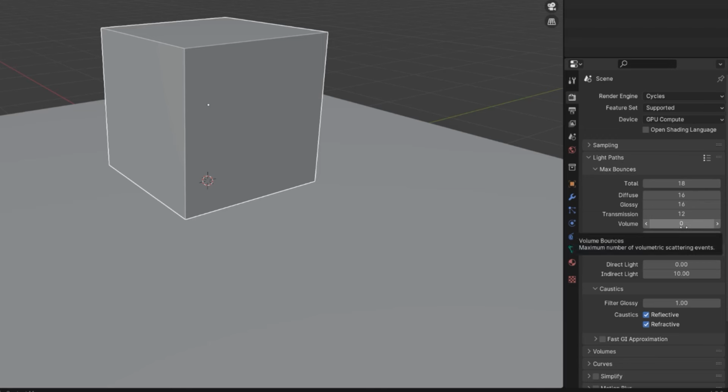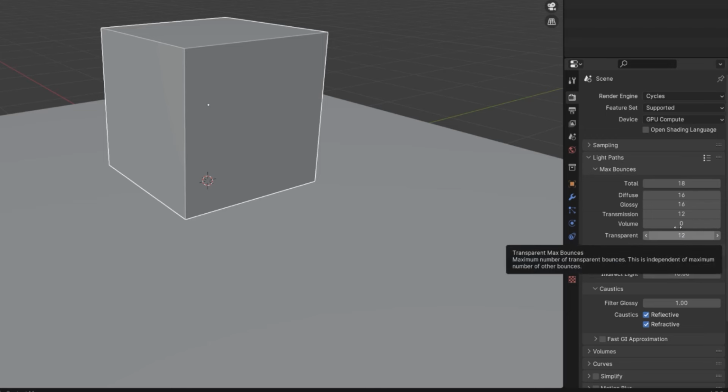You don't need volume because you're not gonna be using volumetrics unless you do. So you can drop it to 0. The same with, for example, transparency and transmission. If you're not using glass or decals, you can just drop it to 0, okay?